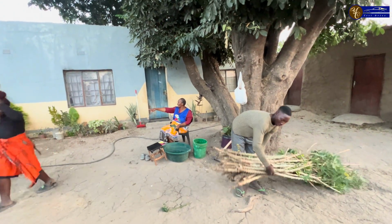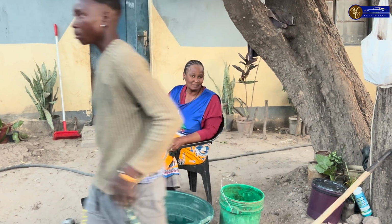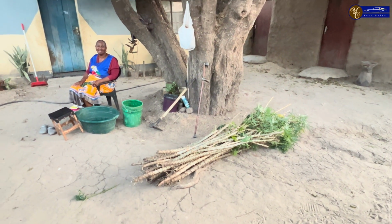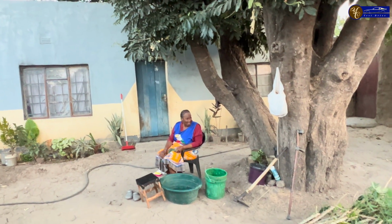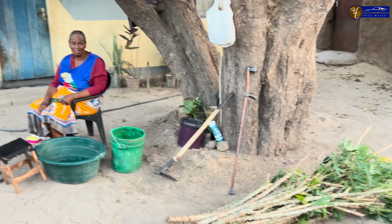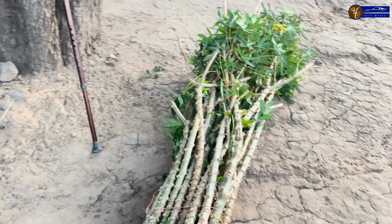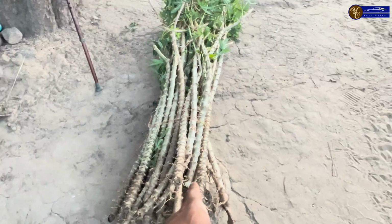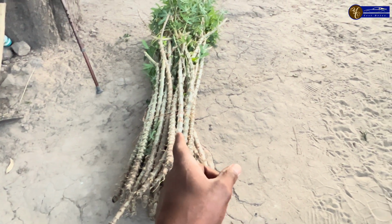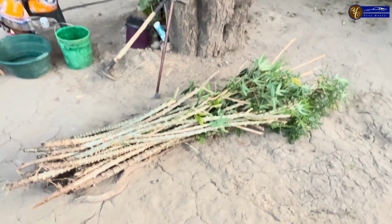Grandma is there. Okay, Grandma just came from her field to see her cassava. By the way, you must support grandmother's cassava. Yeah, we'll go see grandma tomorrow. I don't know where she's taking this cassava. Where are you taking this one? Are you selling it? Okay, she's selling that, so we'll go see her cassava fields tomorrow.